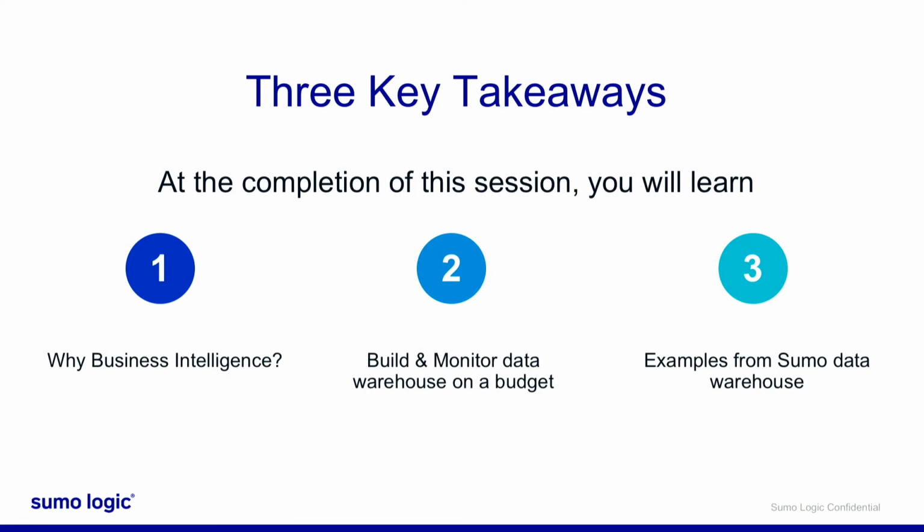So basically in this session, we want to cover three main things. The first thing is why business intelligence is important, why do we need BI, how can it help your organization. The second one is, once you've understood the importance of building a BI platform, a BI warehouse, how do you go and build it if you are on a budget? If you don't have enough resources to dedicate an entire team to this, then how do you do it in a cost-efficient manner? And the third thing is we're going to give some examples from our own experience at Sumo in building this warehouse, and how we were able to generate insights that helped us and are probably helping you. You've heard some announcements today in Ramin's keynote, and some of them were powered by our BI engine, and I'll cover them in more detail later on in the session.